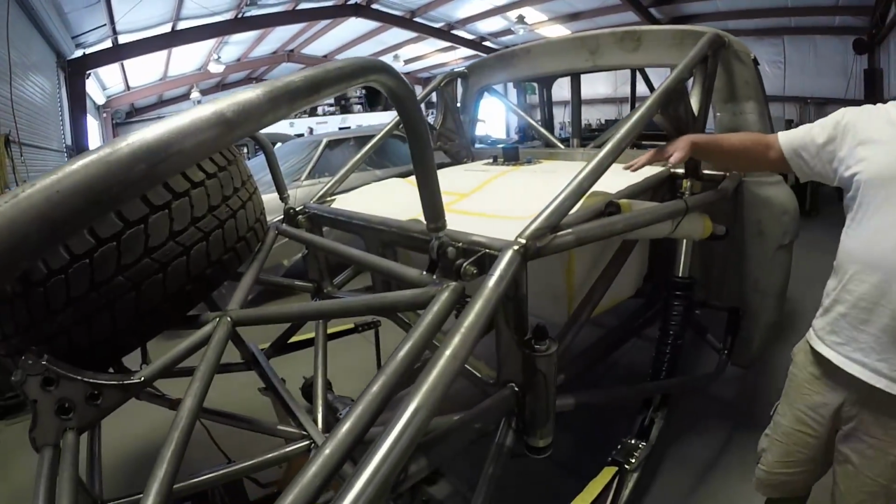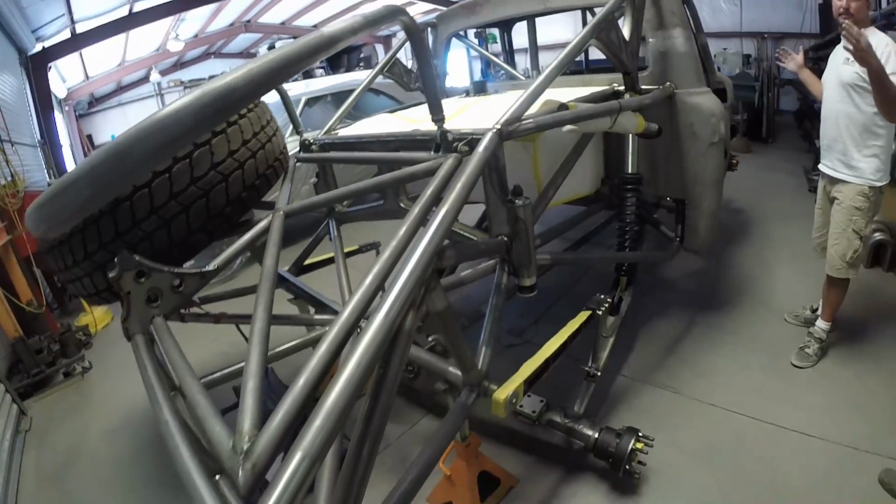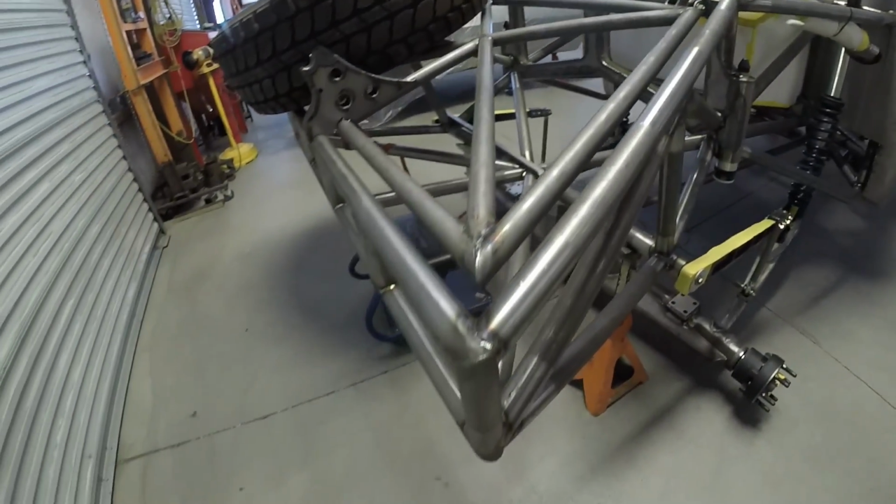Is it me or does this look small? Everything looks small when it doesn't have wheels and tires on it. It's like this, looks super short. Even my Ranger was like that. And then when you get the fiberglass and everything on it, then it looks normal. But yeah, it just looks super small when it's like this.